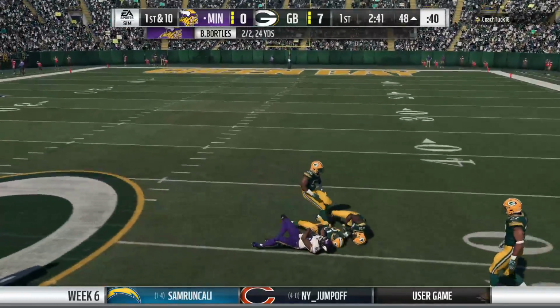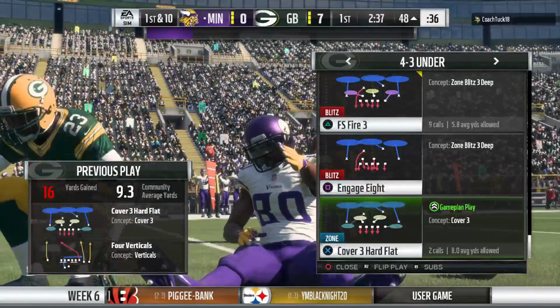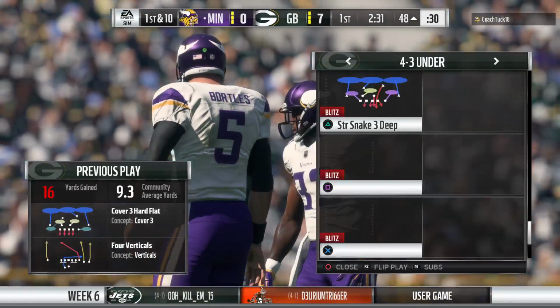This is their chance to respond to that first touchdown given up. And he'll be taken down, but not before he gets into enemy territory. It's a pickup of 16 there, and it'll lead to a new set of downs.